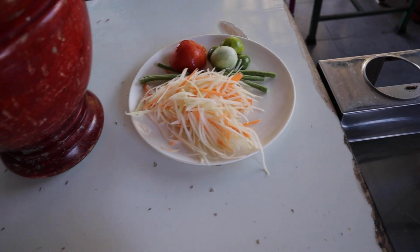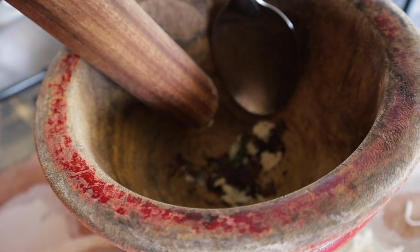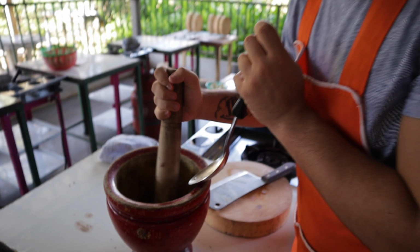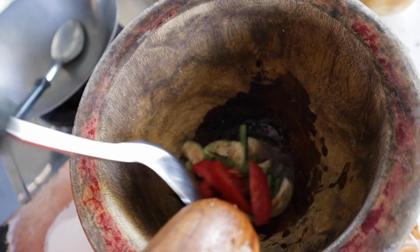Time for the papaya salad. Have you tried any papaya salad? No, I haven't. I know that you have spoken about it a lot, so I will try. This knife is so sharp. Be careful. Smashing the chili and the garlic. She's strong. We added tamarind sauce and some palm sugar. Everything is so sweet and so tasty here. And now I understand why. Palm sugar is like a caramelized honey taste. So good.